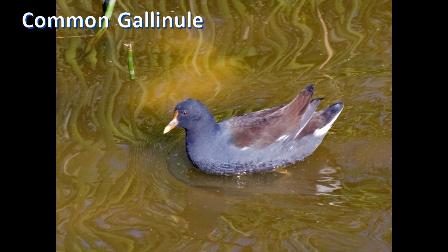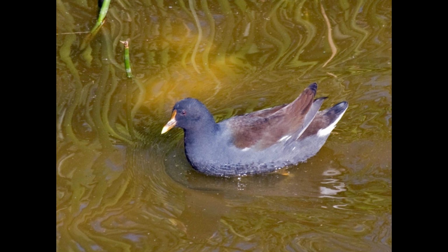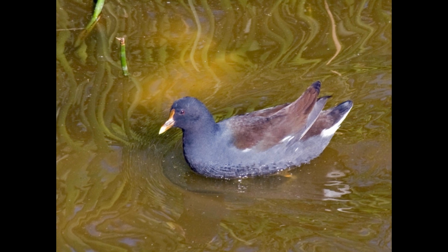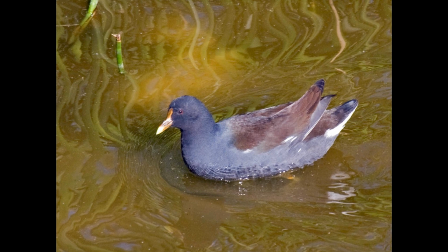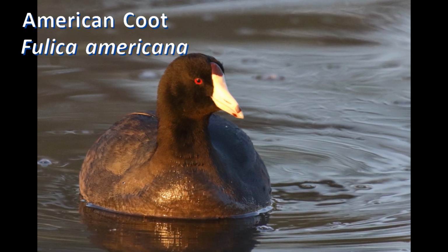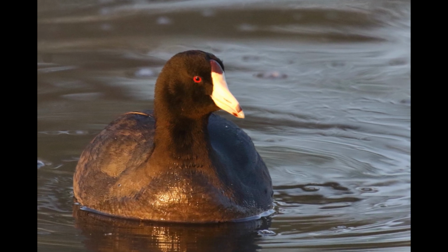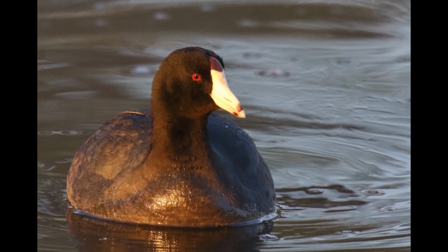Now, what if you can't get a good look at the bill? Then we need to look at other field marks. The most common confusion is with the American coot, a widespread marsh bird often seen side by side with gallinules, and they look quite similar at a distance. The American coot is a chunky, dark gray water bird with a darker head and a short, thick white bill, topped by a small white shield and a reddish spot near the top.